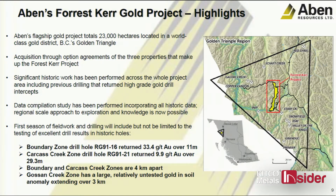That area had historic numbers of 11 meters of 33 grams. That's a good place to start. Didn't have a lot of follow-up. What we did is Cornell went up with a structural geo. They realized the system that they're in, they were drilling parallel. We came across it. Anyways, we'll wait to see what comes of that.